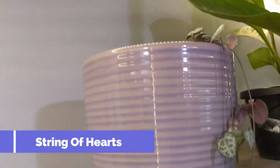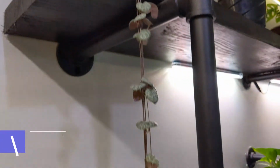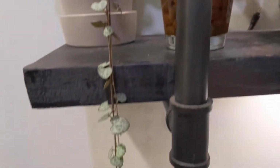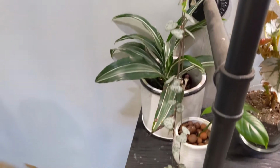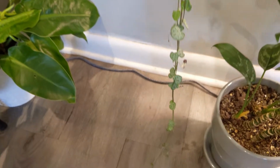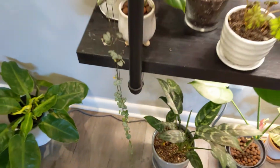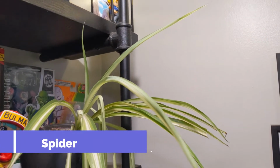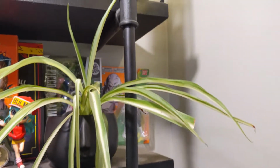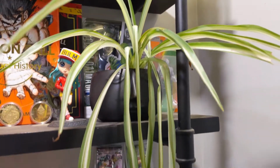And then this right here is a string of hearts. I've been growing it for about a year now. All propagations from multiple string of hearts. It goes all the way down. And then over here, here's a spider plant that I thought I killed, but I did not. I'm really happy I didn't because this is from the mother plant that I did kill.